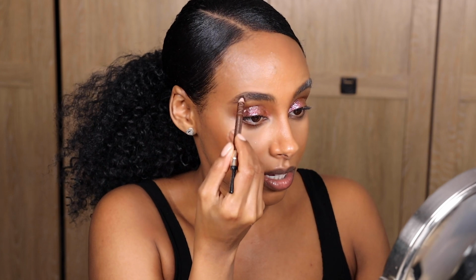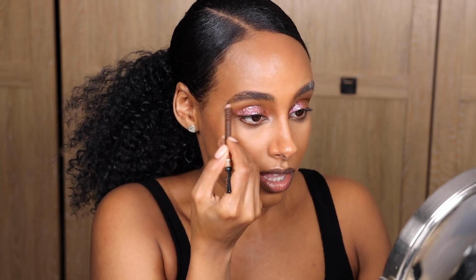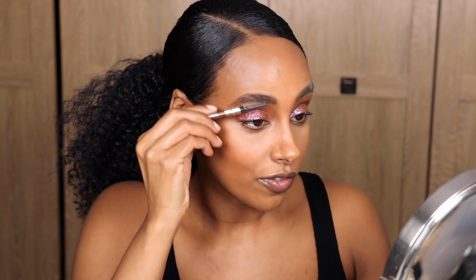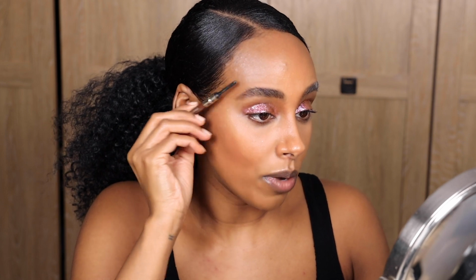So let's put this brow together. This is the Mon Brow Pencil. They only have one color. This is blackest brown. So you just take it and fill in the brow and then start to comb up the eyebrow hair. That's my favorite way to do a brow, is to start to sketch it and then comb. Always comb up. Comb that brow hair up, baby.